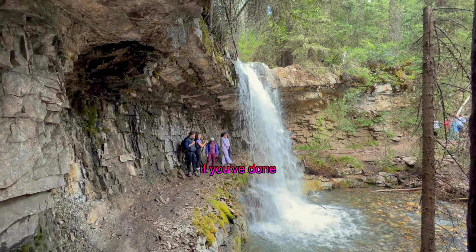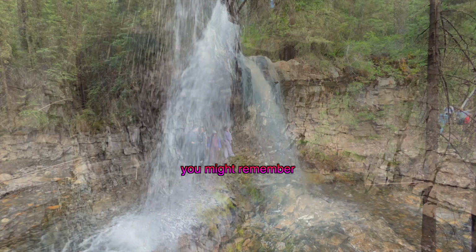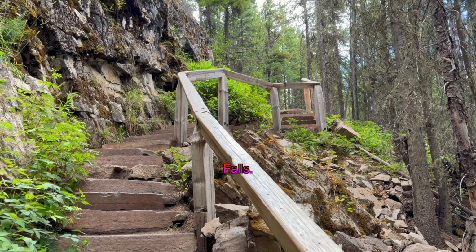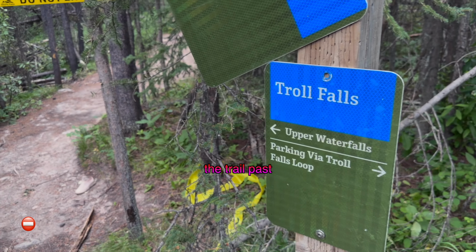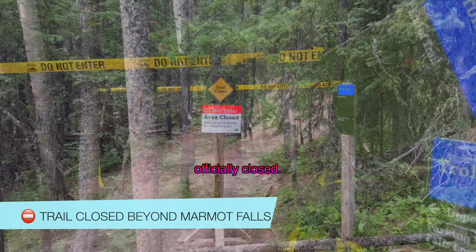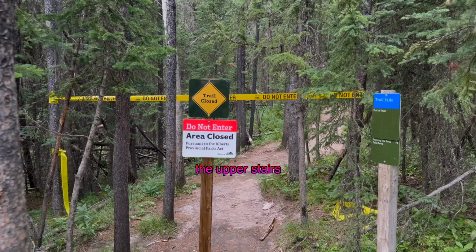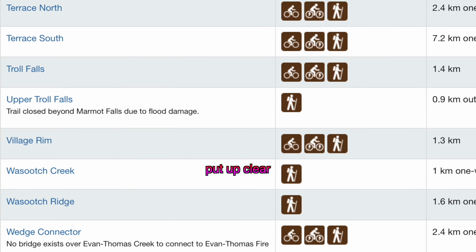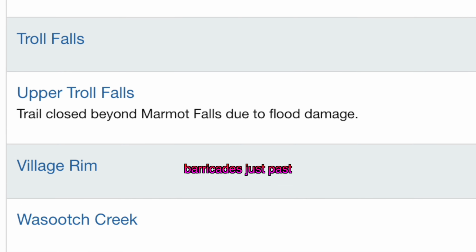Now, if you've done this hike in past years, you might remember continuing past Marmot Falls up to the Upper Troll Falls and Double Falls. However, as of right now, the trail past Marmot Falls is officially closed. Flood damage destroyed the upper stairs and severely destabilized the creek banks. Alberta Parks has put up clear closure signs and barricades just past Marmot Falls.